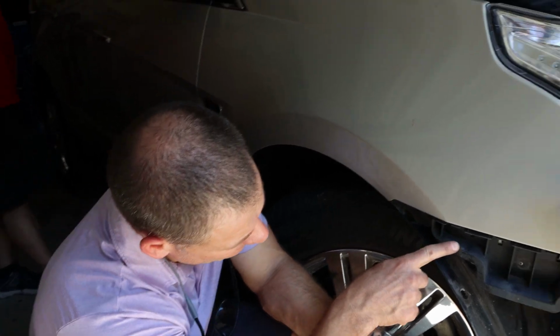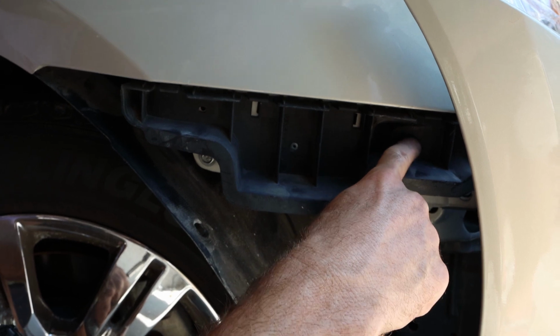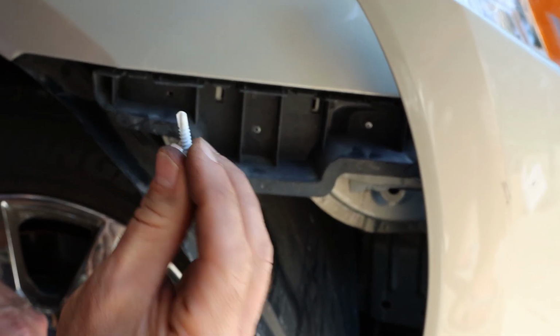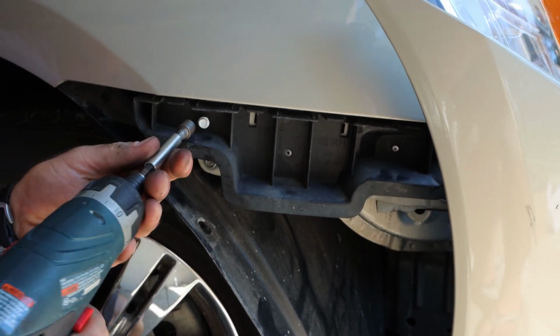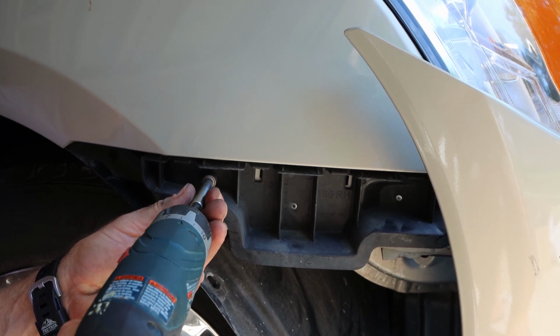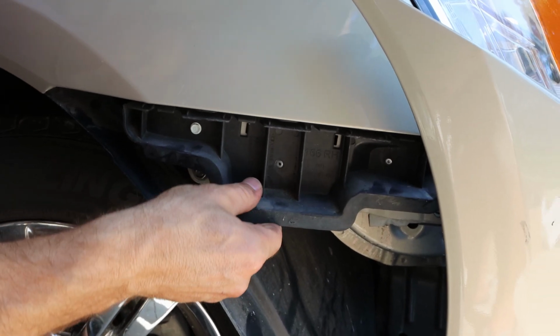So here's something we found during reassembly, and it's something that really may help you. These rivets right here, some of them fell out on both sides, or they got really loose. The solution is a sheet metal screw. It goes right in there. Just find the right size, and then you're good to go. And that'll keep it in there, at least. Boom. There it is, tight.